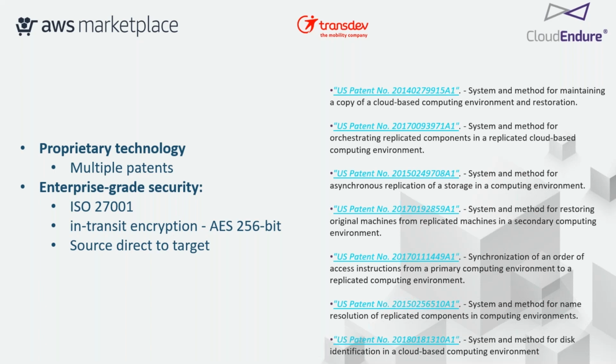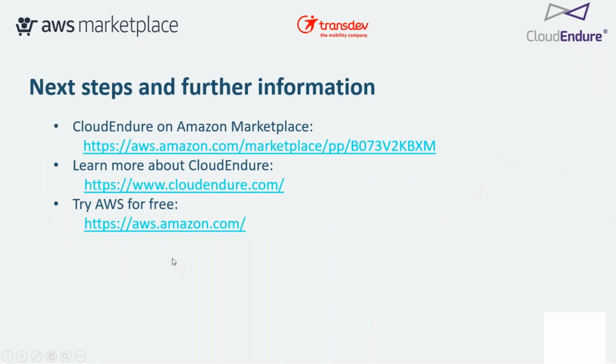We're an ISO 27001 organization. Again, we use AES 256-bit encryption between the source and the staging area. It will follow the data path that you provide, and we work at the physical level, not the logical one, so we have no context as to the data that we are replicating as we perform this disaster recovery. With that, I think it's a good time for me to pause and hand back to Carmen.